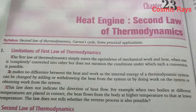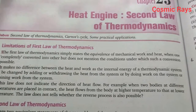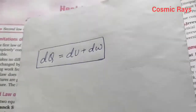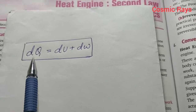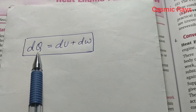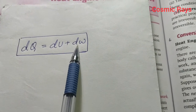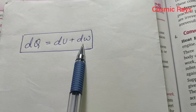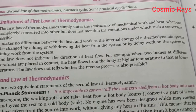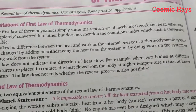Hello everyone. In this AV, we would be taking up the chapter Heat Engine, the second law of thermodynamics. Now, you already know the first law of thermodynamics, which states that when a small amount of heat is given to a thermodynamic system, some part of it will be used to increase the internal energy of the system and some part of it will be used to do the work. Now, this law had some limitations which gave the need for the second law.